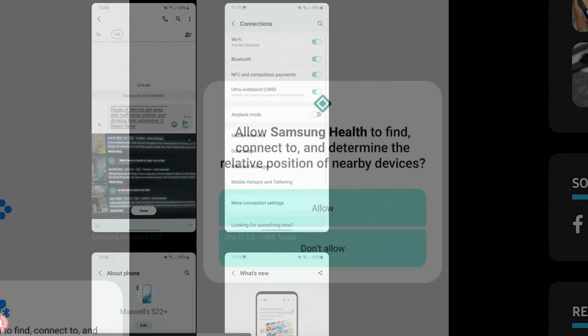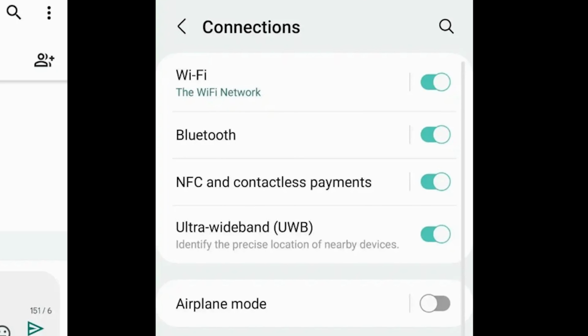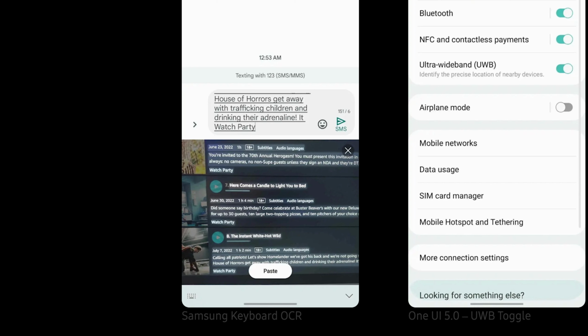Samsung looks to have added a toggle for the ultra-wideband UWB in connections, giving you more control to the end user like you would do for Bluetooth, NFC, and Wi-Fi. Samsung have also added the optical character recognition across the UI, including the Samsung keyboard, and also the built-in gallery app can now detect text from images so you can copy and share them much easier.